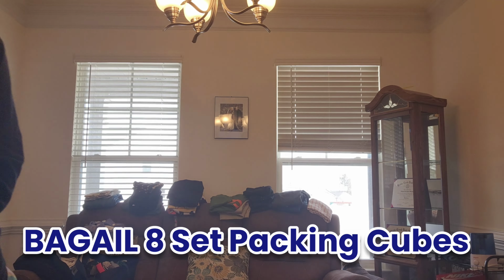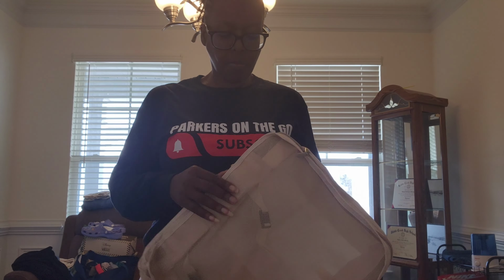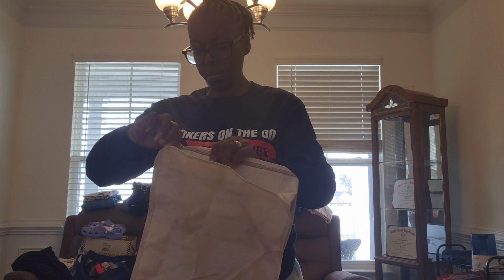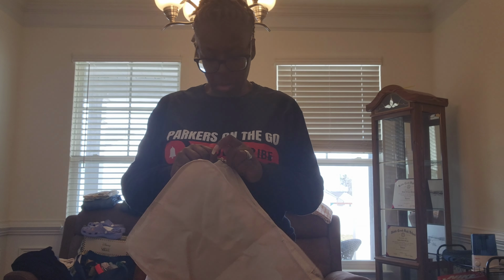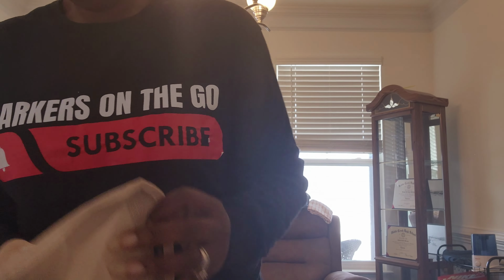So the packing cubes are by Bag All. There's an 8-pack of packing cubes. I did get them on the lightning deal of the day, but like I said, I looked up the reviews. These are the colors, and you guys know how Amazon works. Depending on the color, what's popular at the moment, you can get a certain color at a cheaper price. So color I really don't care about. They're packing cubes.